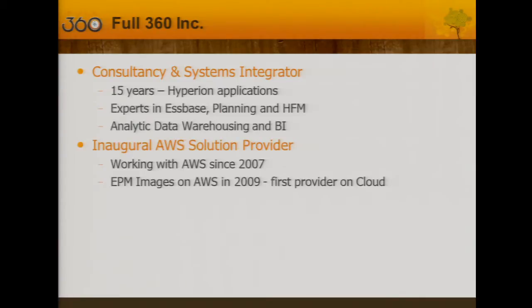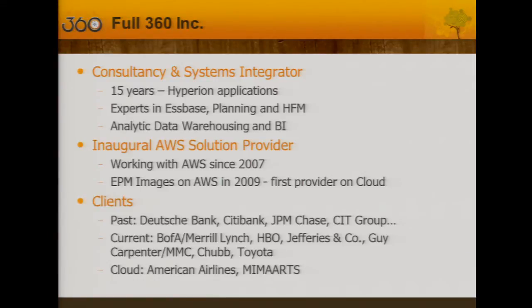And we were an inaugural solution provider for Amazon back in 2007. Very early on, we saw the great potential for Hyperion applications running in the cloud. So we first put images of Essbase and Planning and so forth up on Amazon in 2009. Our clients started out primarily in the financial services industry, all the big banks, the usual suspects, FTSE 100. Now it's a fairly wide mix, from Qantas in Australia to American Airlines, primarily driven by different companies getting onto the cloud, and in some cases with Hyperion.